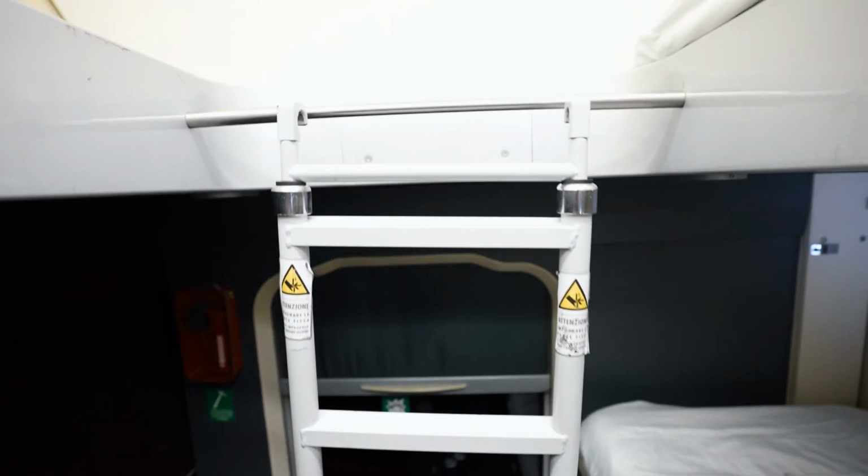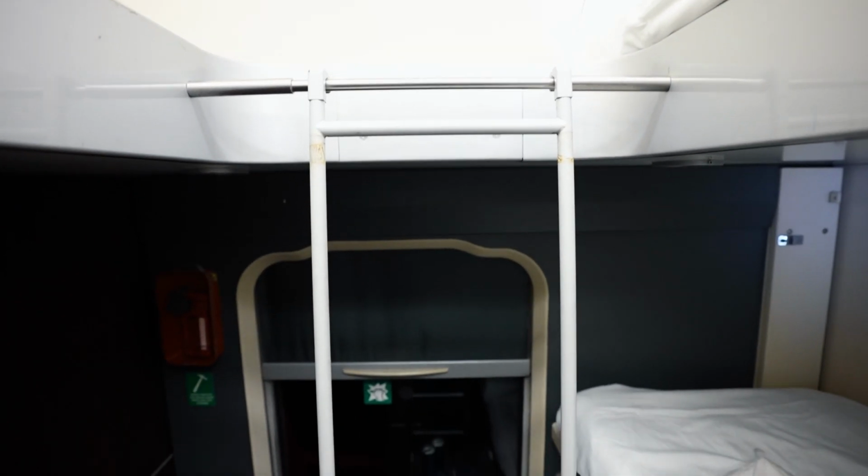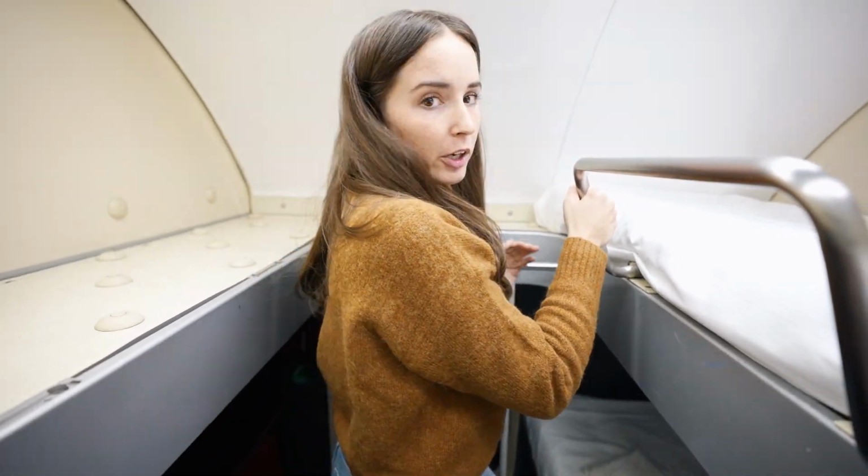Let's go up to the 3rd floor, because that thing is freaking up there. It's in the sky practically. We're gonna need a ladder for this. The ladder feels relatively secure. I'm gonna call it secure-ish.